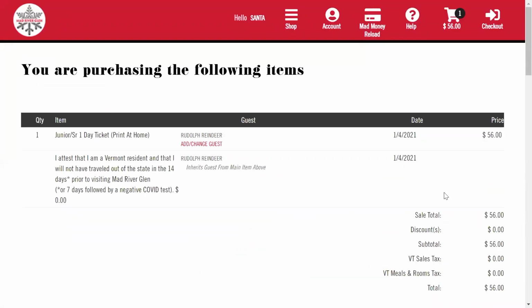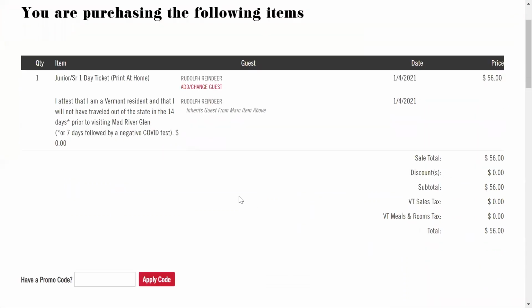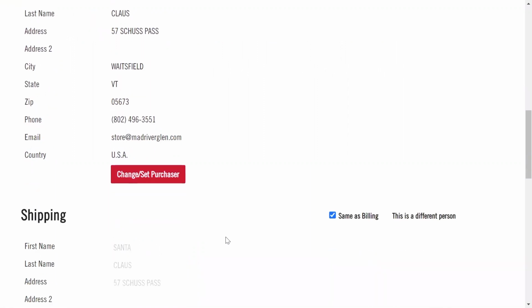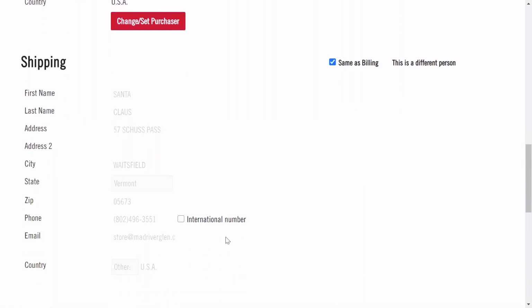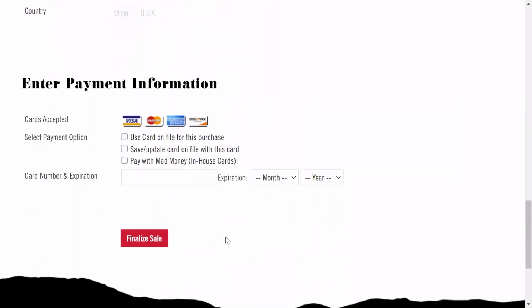On the checkout page, you have one last chance to review your cart, make sure that everything's in there. You can see the total amount of your purchase. As we scroll down, you'll see the billing contact information. If this is not the person who's making the purchase, you can click here to change or set purchaser. Once again, you'll have easy access to the family members who are linked to your account or the option to choose somebody else. We don't have to worry about shipping here because these tickets will be electronic. And then finally, we'll get to the payment information.